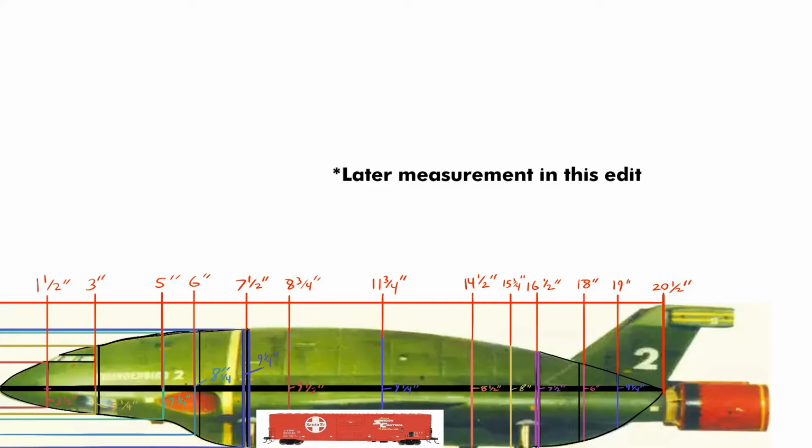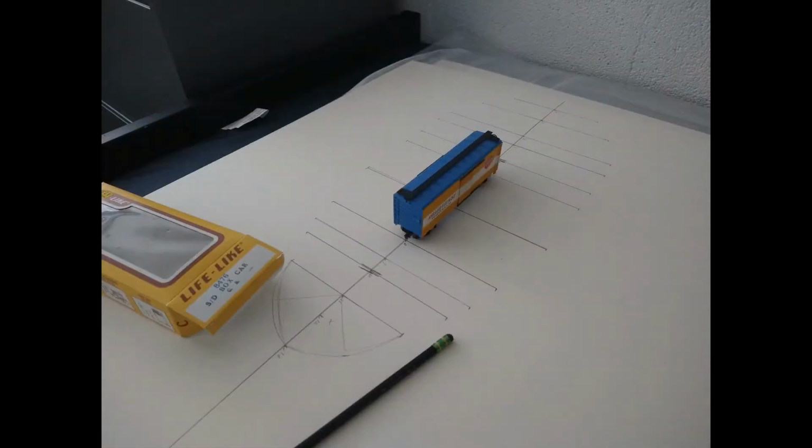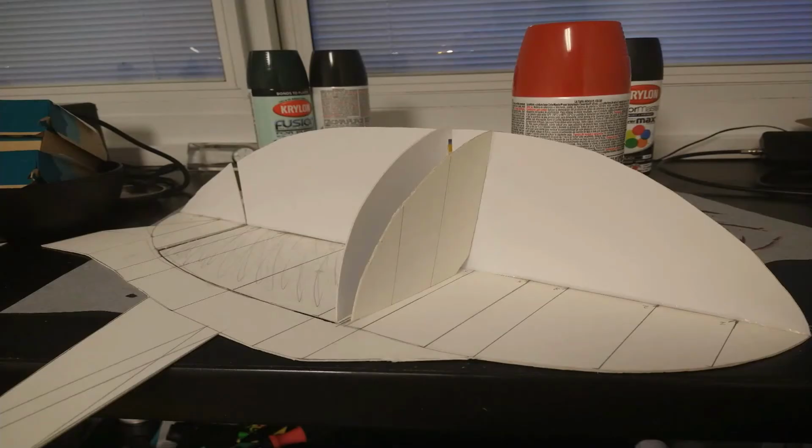And then I discovered that my campus supply store had mount board sheets that were that exact size. And so I took one home and I used the boxcar again to check all my measurements, and I drafted out a big skeletal structure for it on this sheet of mount board, and it fit pretty much exactly. So I started building up the skeleton. This part actually went a lot faster than I expected it to.